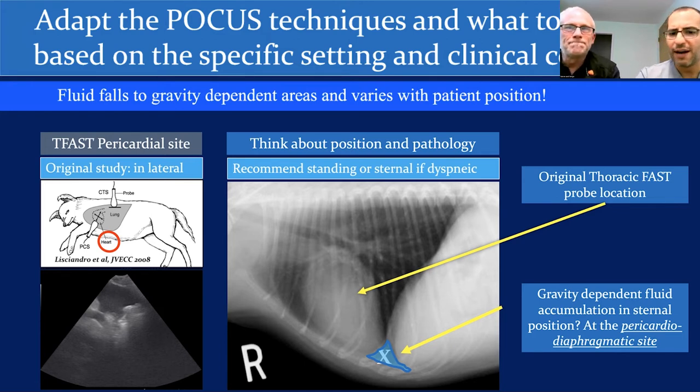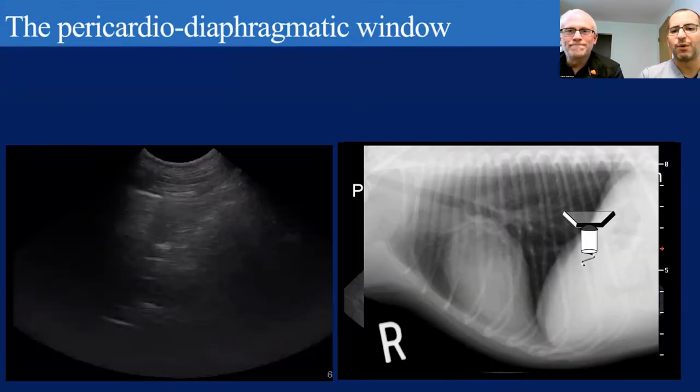Well, the beauty is you don't have to count ribs here, Dr. Boysen. You find your ultrasound, lung, and pleura boundaries. And then you just think about where that pathology is going to go. And boom, you go through that and you find it. So I like that. But we are talking about the pericardiodiaphragmatic window there, Dr. Boysen, because that could be quite a sensitive site to find effusion, period.